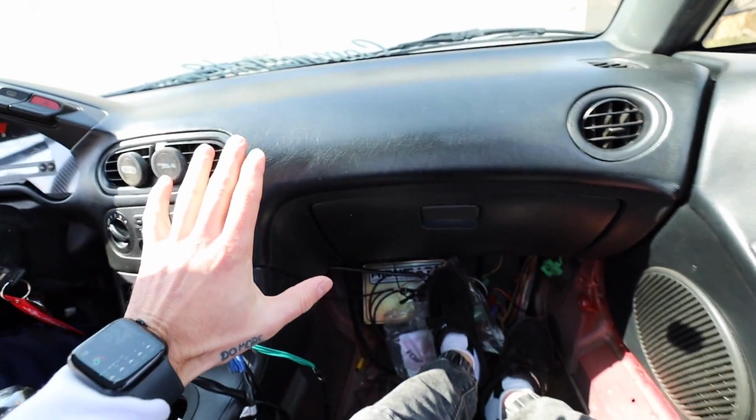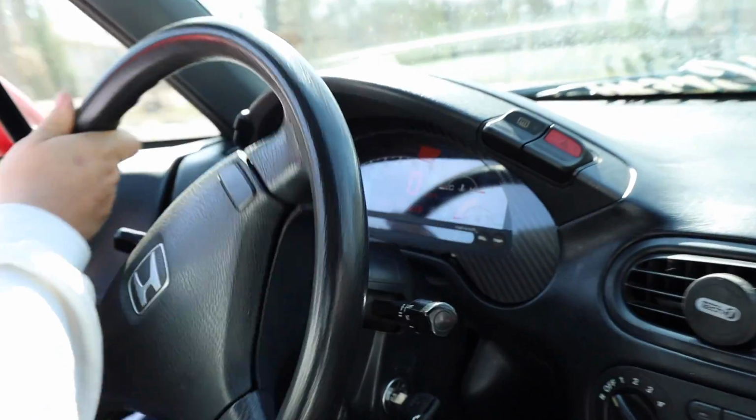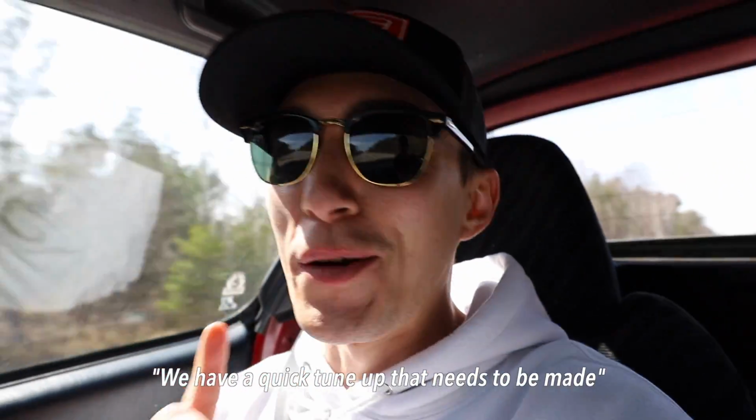Oh dude, the car looks immediately better with a dash and with a glove box. Dash before? Barely. And now we've got this piece in. I can tell you from right here, it looks so cool. And the camera's having a hard time seeing it just because it's so reflective, but instantly, we have a quick tune-up that needs to be made. It's so reflective, all I can show you guys is outside. How come you can't shoot this, dude? What is happening?